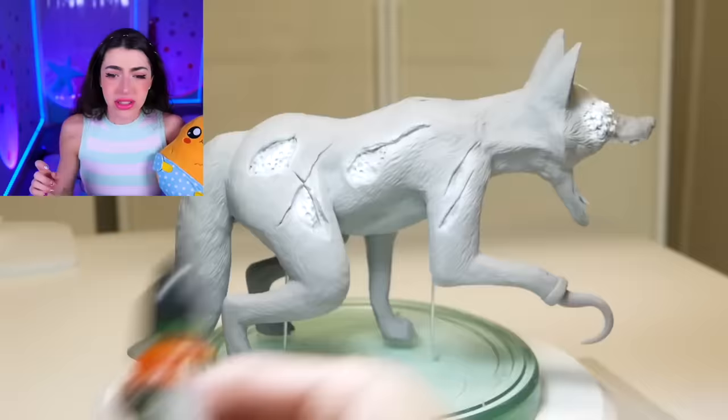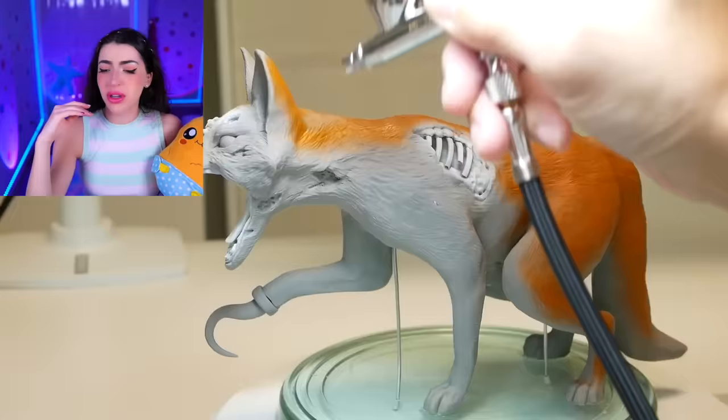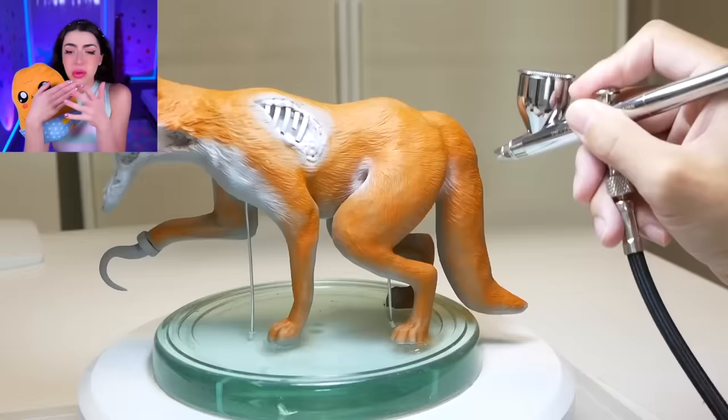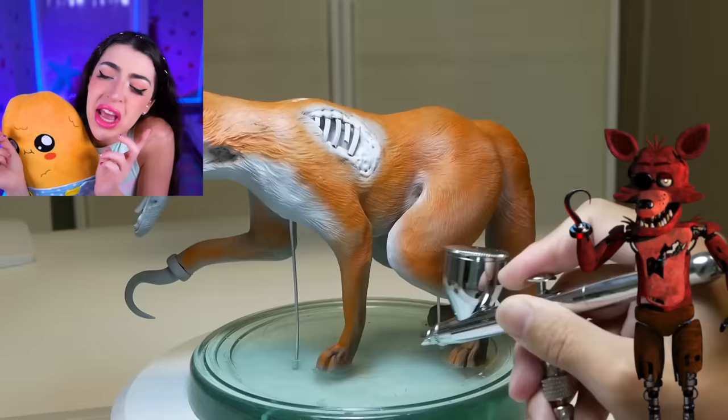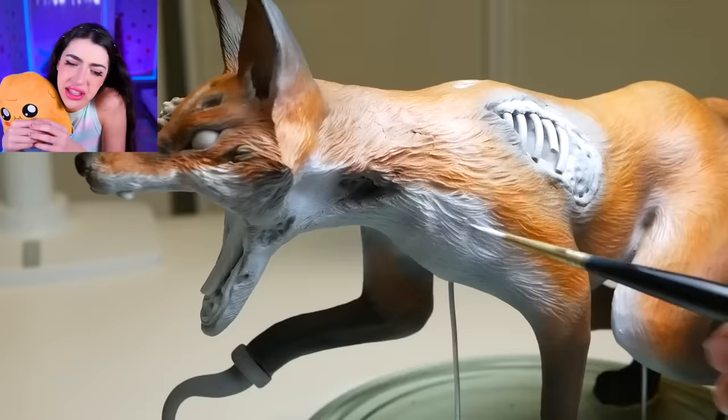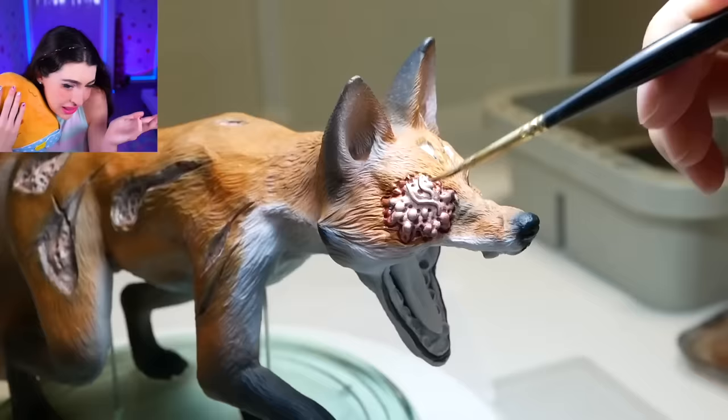Oh no! This animal has a hook as an arm! Family, oh man, I think I know who this is. There's only one fox in Five Nights at Freddy's. And that is our boy, Foxy. And that is exactly who we're making right now.